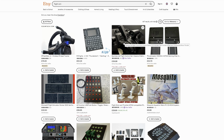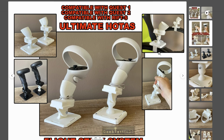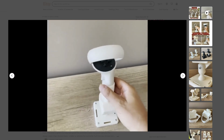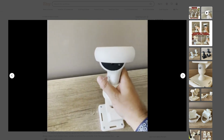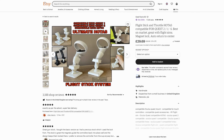There's a business jet flight control set. Those VR controllers on the second row have caught my eye. Let's take a quick look at that. This appears to be a mod. Turn one of your controllers into a flight stick and the other into a throttle. This is from Geektastic 55. There's a video on the site so we can have a quick look at that. Looks like the controller just plugs into a 3D printed base held by a magnet. Well, that's one way of making VR controllers actually useful in VR.